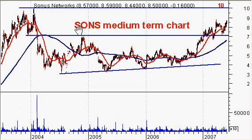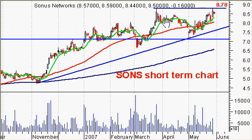Over the medium term, we have this $10 resistance level here, and the stock has been trading sideways, as you can see. Somewhat bullish recently above the 50 days and the 200 days moving averages. Over the short term, we have this 8.78 resistance level, and the stock has also this ascending trend line. So over the short term it is bullish, but it should really break out above this 8.78 level.